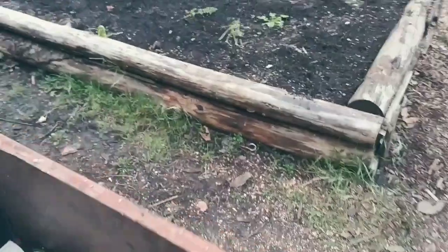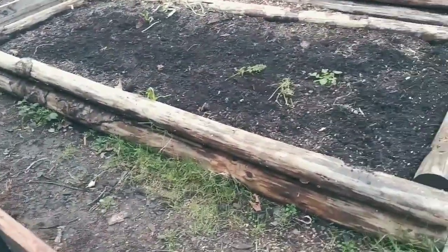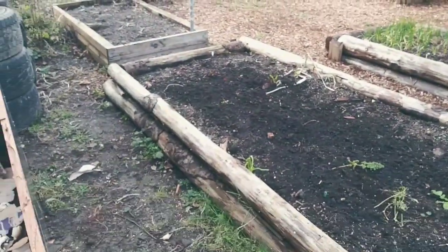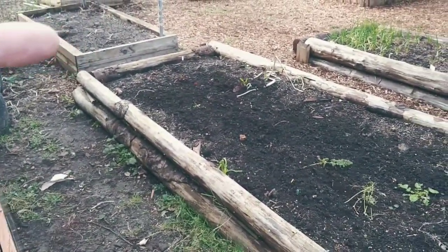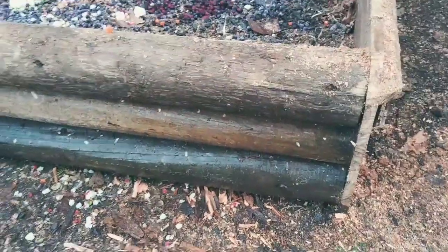And as I've talked about before, I have some extra logs. One of them is sitting right over there. I'm going to be raising this raised bed another level, that raised bed over there, that one, another level also, as well as this one, which was made with those cores, just like this one, but that is 3 tall, as you can see.